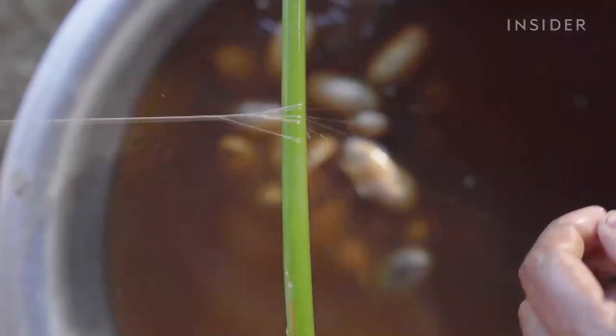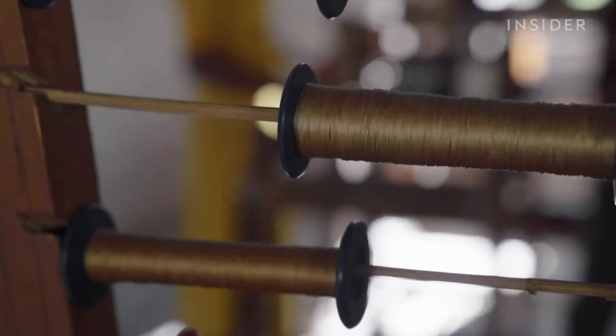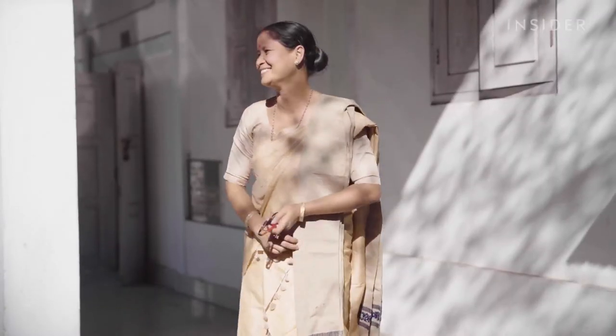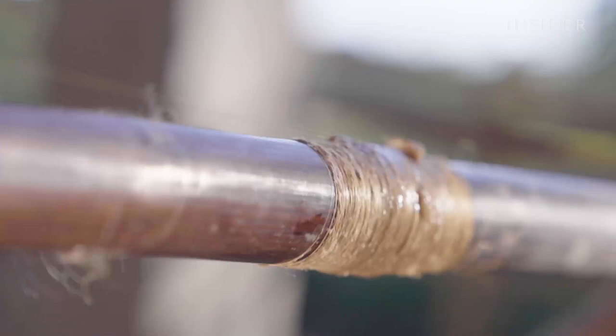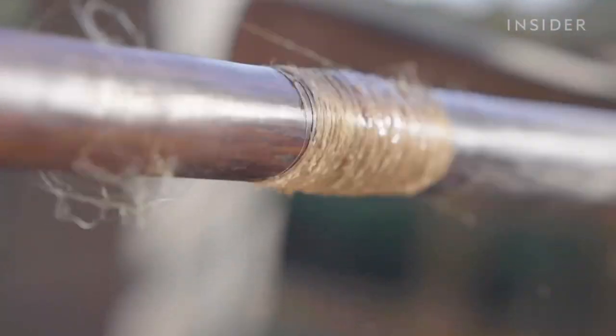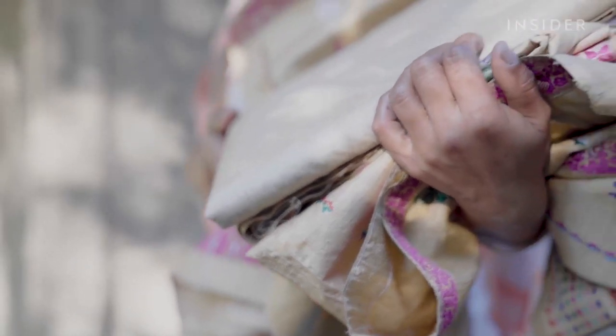To make Muga silk, laborers must unwind a Muga caterpillar's cocoon into a single long seamless thread. And to make just one sari, about 1,000 cocoons need to be unraveled. A sari made of Muga silk can cost up to $6,500, thousands more than other saris.